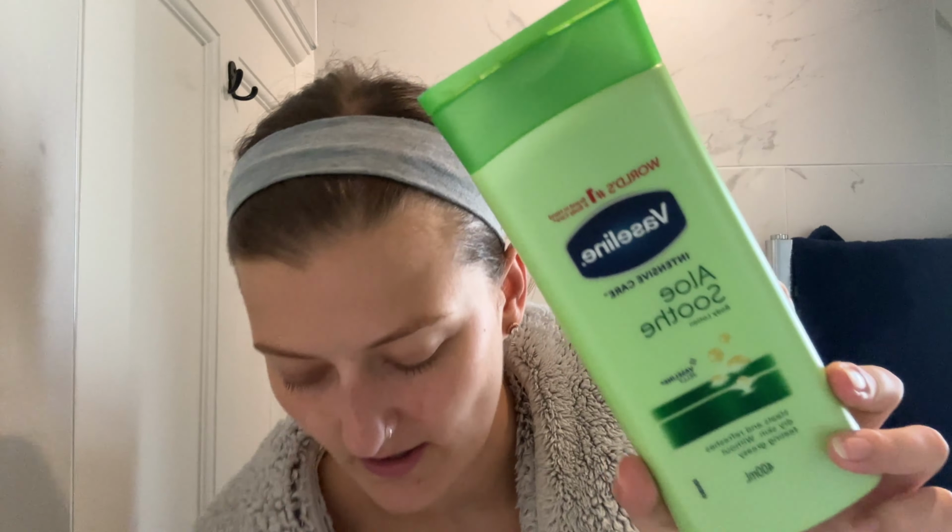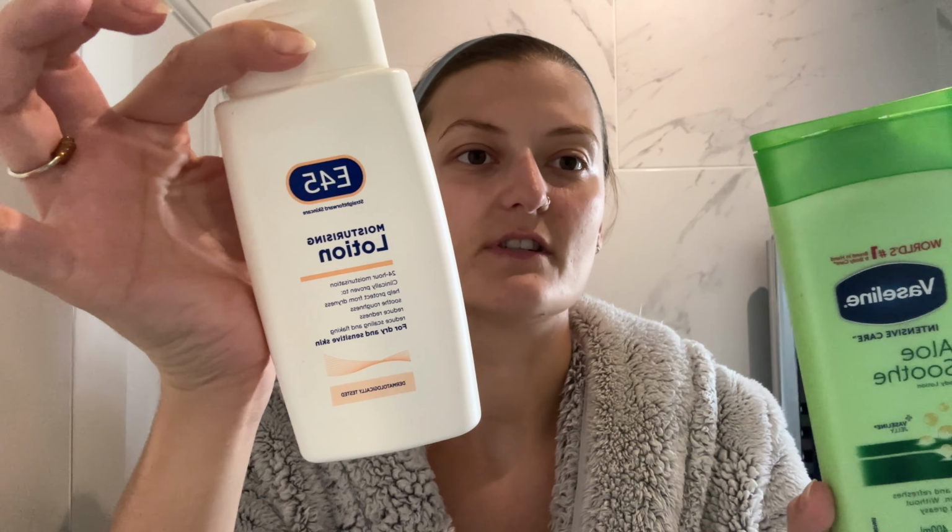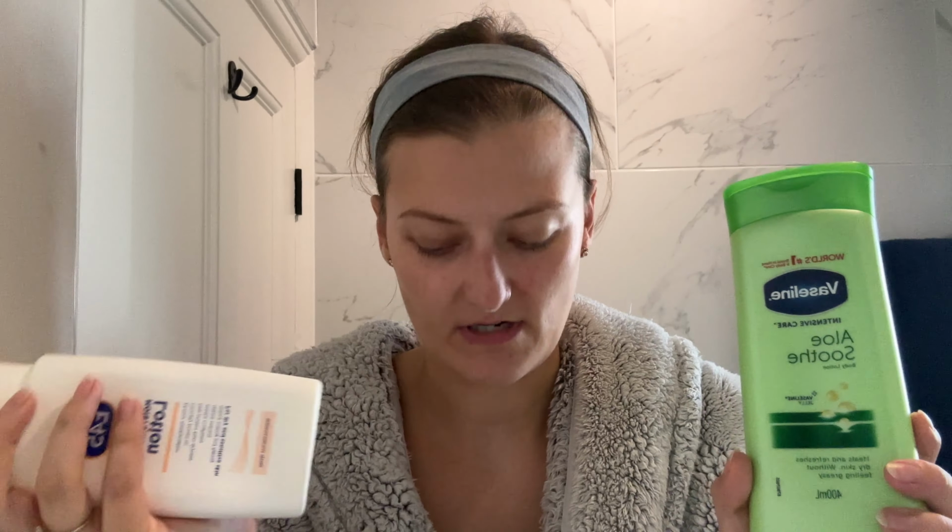So what I usually use is aloe vera or E45 depending how dry my skin is. And then I will also put some bio oil on this little bit, which seems to be helping, but it's still not getting rid of it. So I'm just gonna do that now.